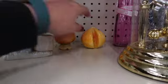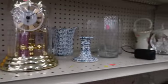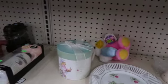I like to touch things that I want to know what they are. I wasn't sure if that was ceramic or a candle. I still don't know what it was supposed to be. A lot of just junk and trash, unfortunately.